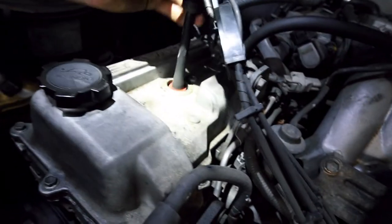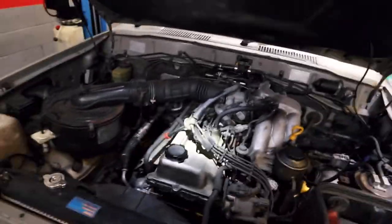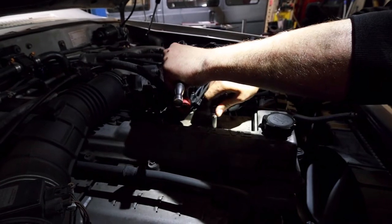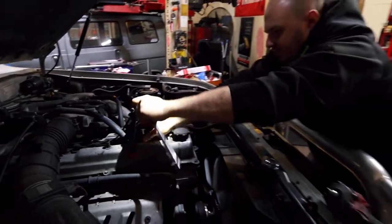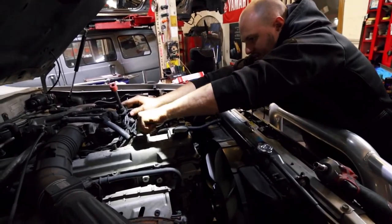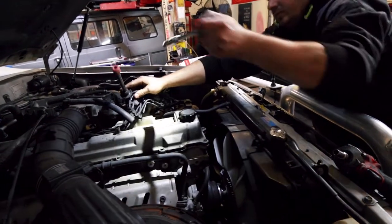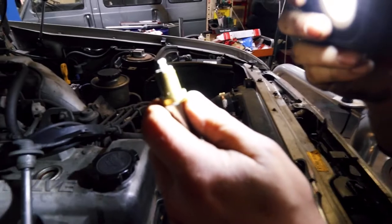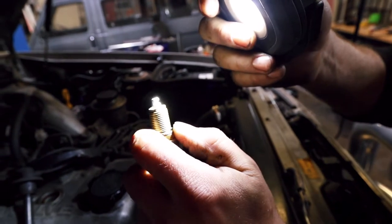Pull them up nice, straight, and out. Get our spark plug socket. Right socket. Correct socket. It's amazing what the right tool does for the job. All right. Crack them, one is out. All right. Having a look at these, let's get some more light on the subject. They are getting a little bit crusty. But not too bad still.